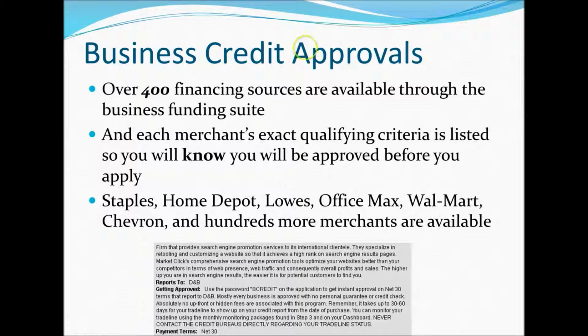And what's nice about this is that we explain to you the detail about what products they sell, who they report to, which business credit reporting agencies they report to, and we give you the inside information on exactly what it takes to get approved. Okay, so here you go. We're even giving you a password here to get approved. And we're telling you it takes 30 to 60 days for the trade line to show up on your credit report. And we're talking to you about exactly what to do to get approved and exactly what requirements are.